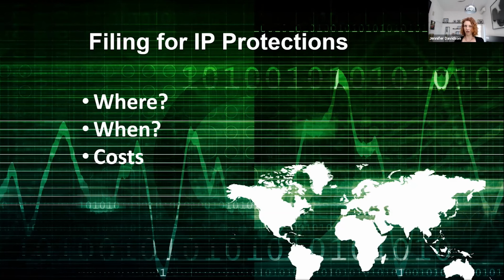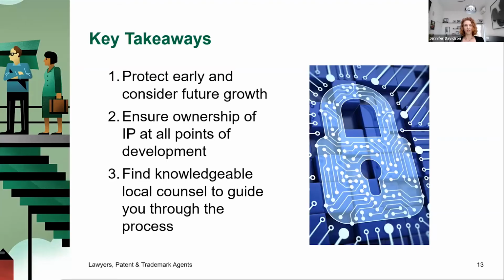Watch for things like your priority dates, because those are the things that will be considered important if you ever have to enforce your mark or your invention. So key takeaways. You'll want to make sure that you're protecting your IP from the very beginning, and you're also considering how you're going to grow as you file your applications for the IP that you are protecting.